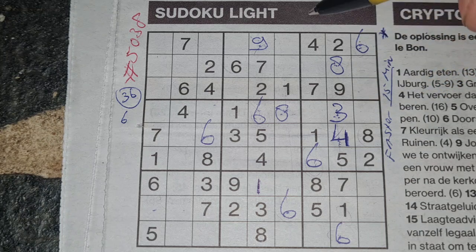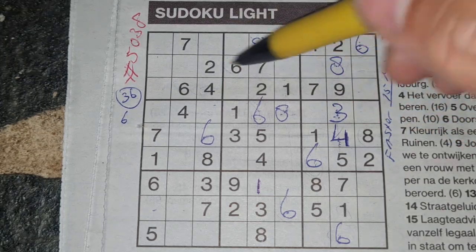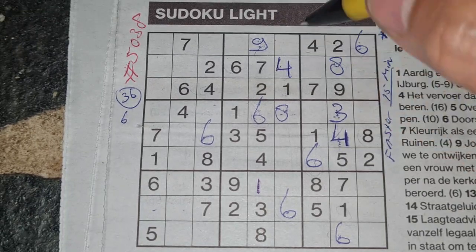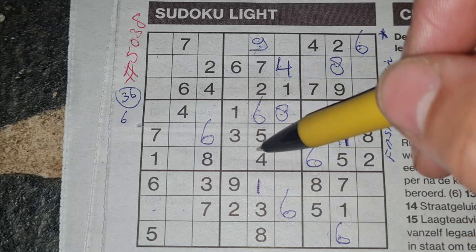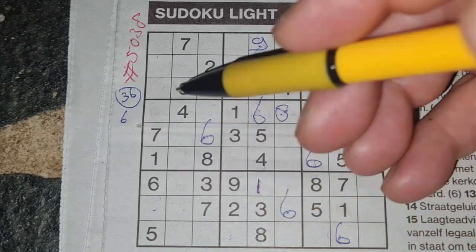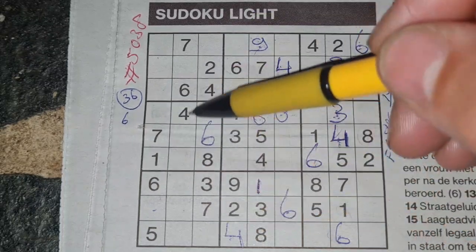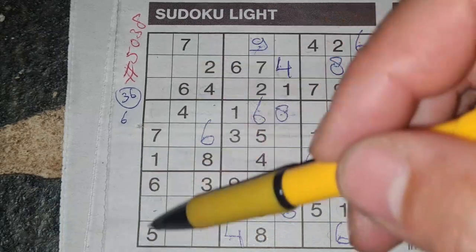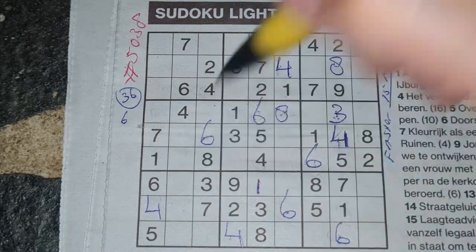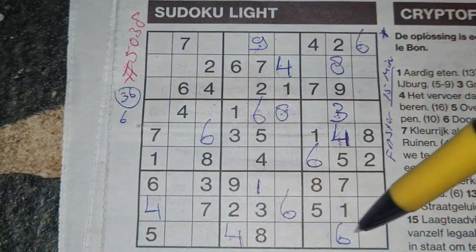Let me see. 4 in this row. 4 in the third row. So the row between, the second row, the only place left for the 4 should be there. 4 in this column. 4 in the middle column. So the column next, the only place left for the 4 should be there. 4 in the third column. 4 in the second column. So in the first column, only place left for the 4 should be there.